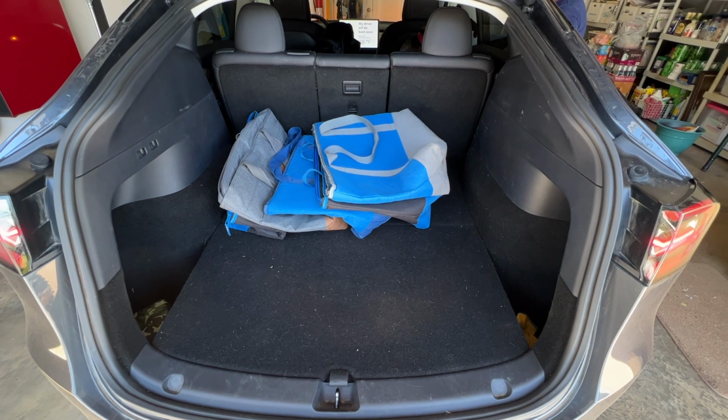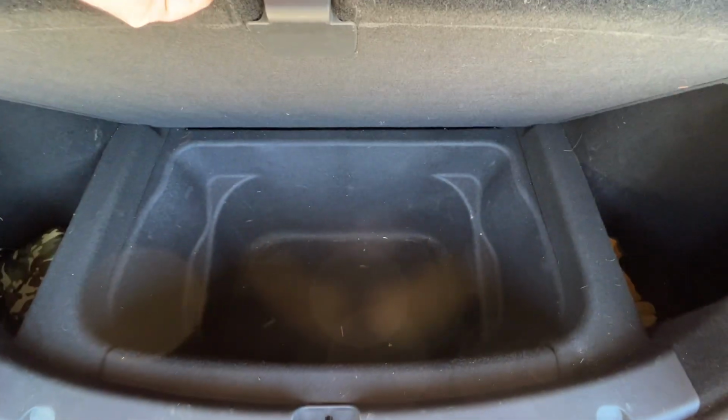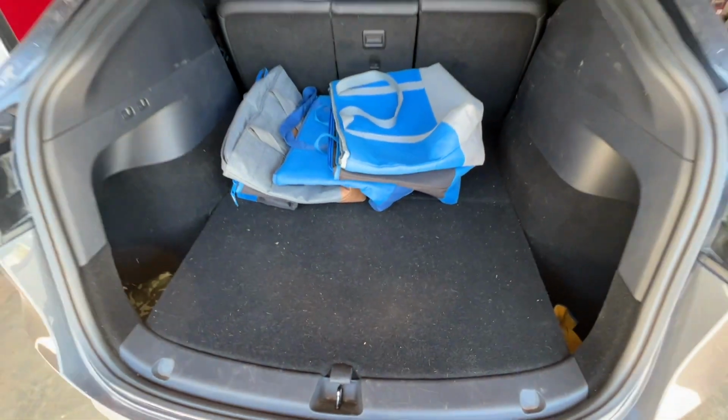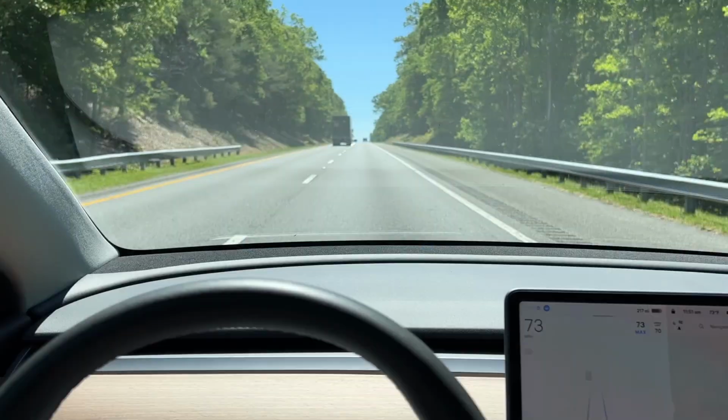Hello everybody. Yes, we are on yet another shopping trip. We've got to load the car up. I think we'll be near capacity today. We got Hank and Luna, and I think we're ready to go. So let's hit the road.